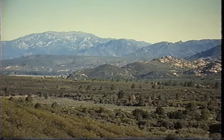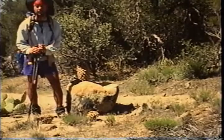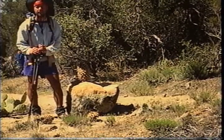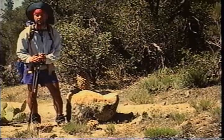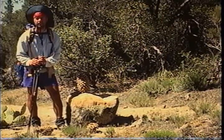Getting closer to San Jacinto. That's about an 11,000 foot mountain there. This is probably early May. Coulter pine. Look at the size of that pine cone there. It's just amazing. And they're heavy too. They're like 10 pounds. Not like hiking all of them.